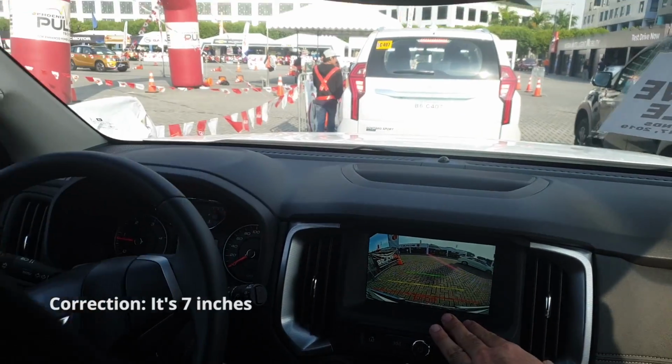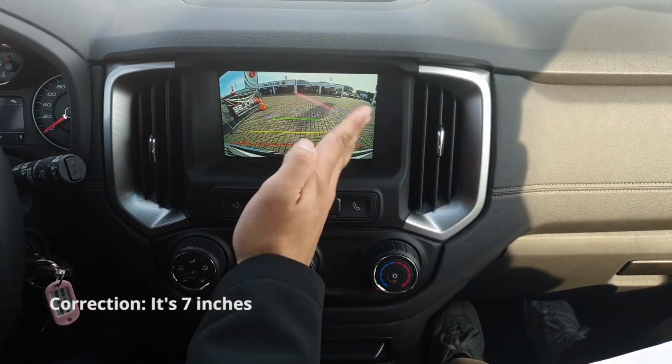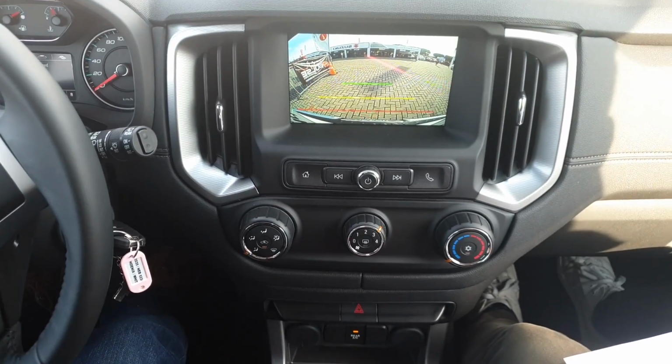It has an 8-inch infotainment screen with Apple CarPlay and Android Auto. It also has a rear view camera, but it doesn't have active guidelines.